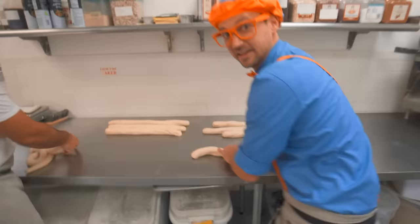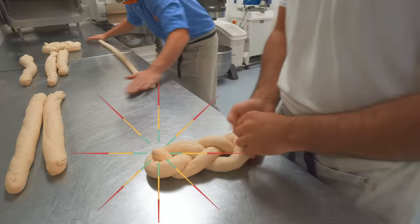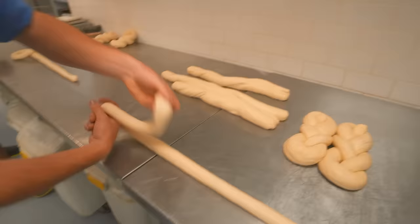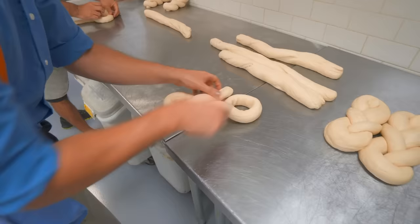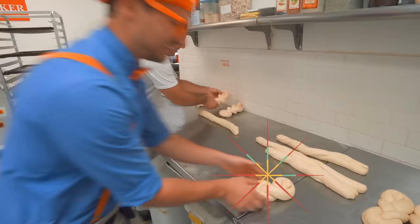All right, here's another one. Okay, are you ready? I'm gonna try again. Okay. One. Two. And we go and say hello, Blippi. And we say goodnight, Blippi. Really nice. Yes. Very good.